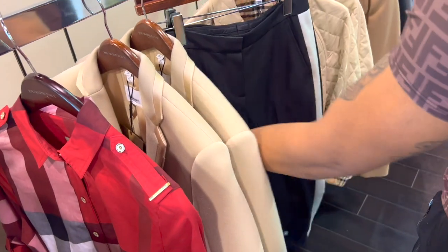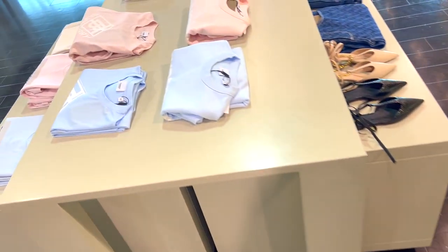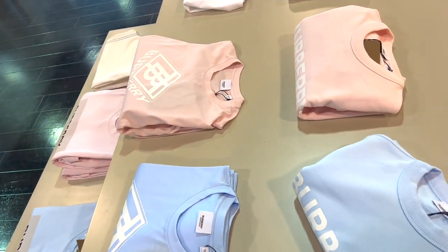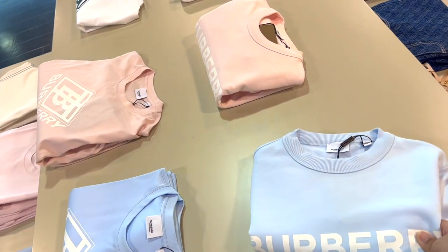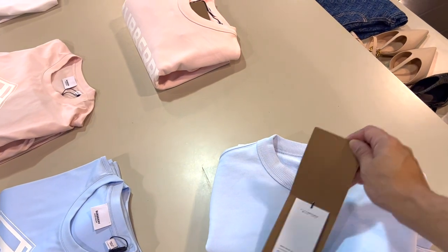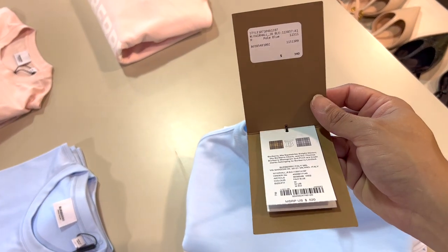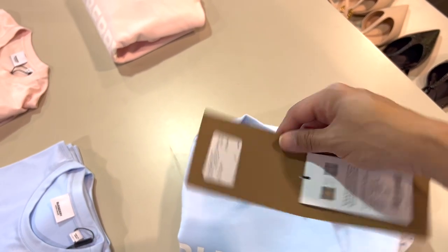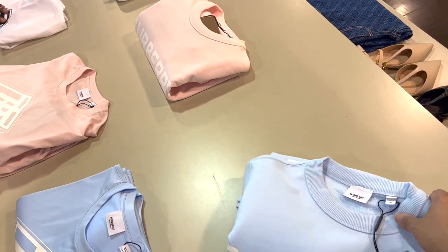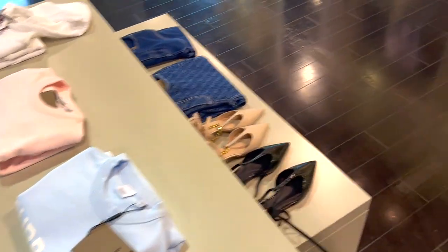Oh, Carl is shook. Hey, it feels really nice. They wanna be Carl. Oh, these are cute. Oh, wow, these are so cute. Let's see how much these are. So it says 520. Yeah, but I like these too. These are so cute.